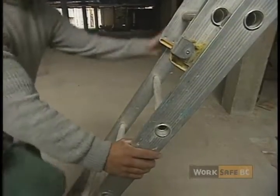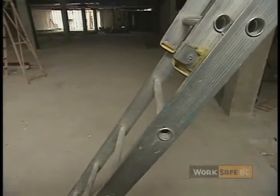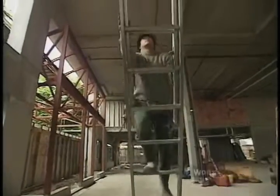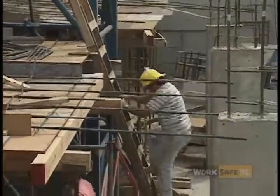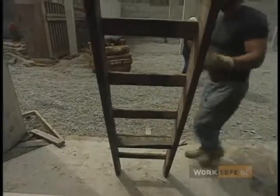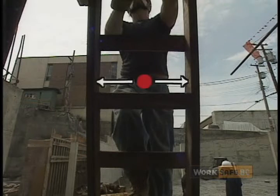When climbing, up or down, face the ladder and use both hands to grip the side rails or rungs. You should have 3-point contact with the ladder at all times, that is, both feet and one hand, or both hands and one foot should always be in contact with the ladder. Keep your belt buckle inside the side rails at all times. This will stop you from putting too much weight on either side of the ladder, possibly tipping it.